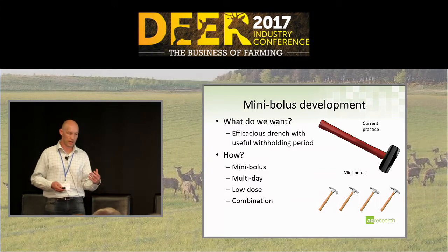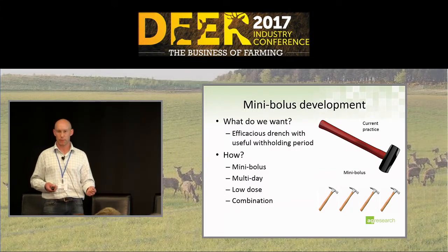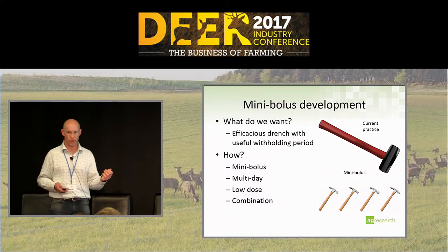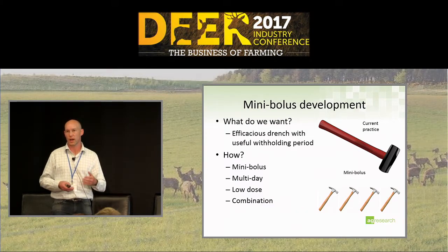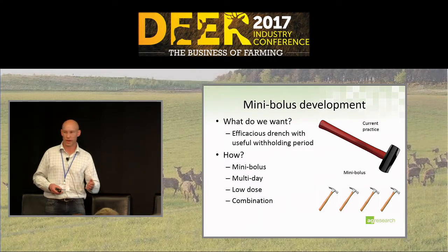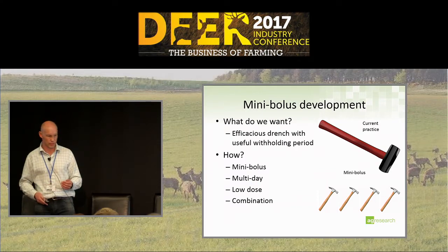This mini bolus uses a slightly different approach in that it's more of a lighter tap on the head than a smack with a sledgehammer, but it's done over a series of days, and in this case it's done over between 4 and 5 days. So it's delivering a much lower dose, so the overall total dose over those 4 days will be lower than what the current recommended sledgehammer approach is, but it's delivered over a longer period, and at the moment that will be a combination drench.